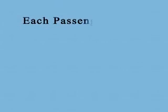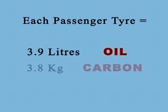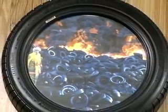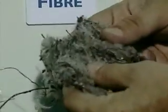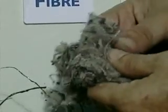The process achieves a remarkably high yield of oil and carbon. Each passenger tyre yields 3.9 litres of oil and 3.8 kilograms of high-grade carbon, which is 97.3% pure. All of the waste tyre ends up as useful products. The steel from the bead wire and belting can be sold as scrap metal or made into buckshot for sandblasting. The fibre used in tyre belts can be used in the production of plastics or used as concrete reinforcement.